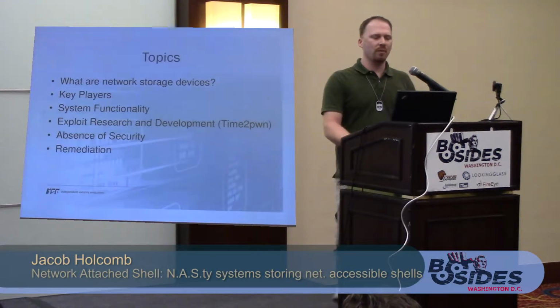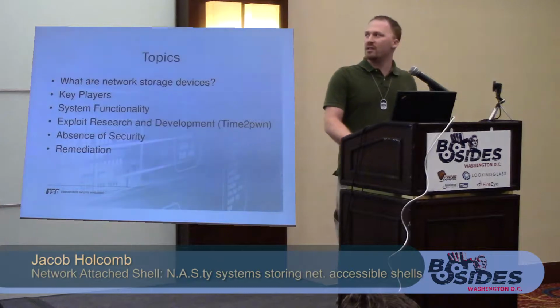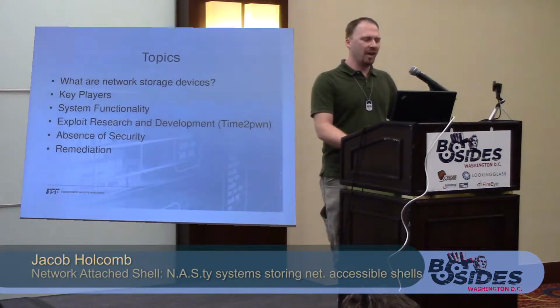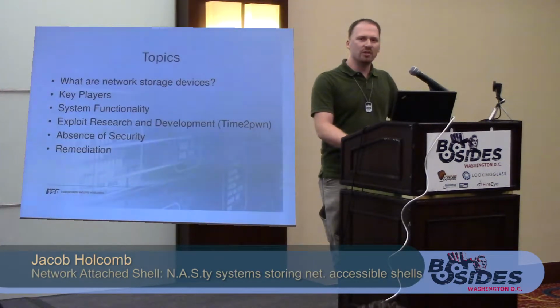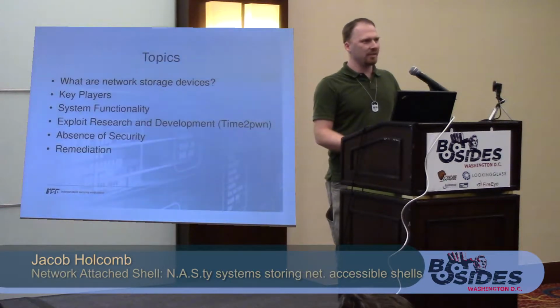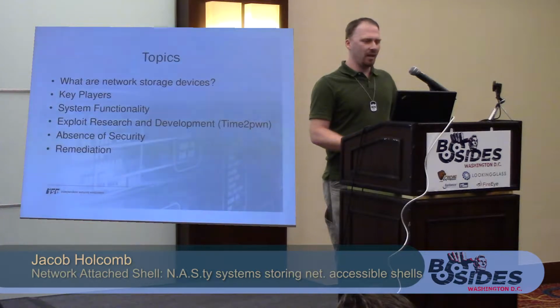So we're going to go over some of the key players. What are network attached storage devices? What are some of the system functionalities? We're going to talk about exploit research and development and the absence of security on these devices. And then we're going to talk a little bit about how we can remediate it to the level that we can.